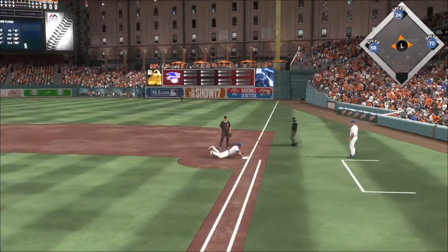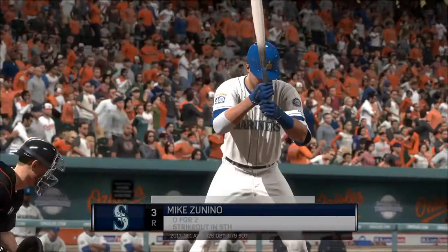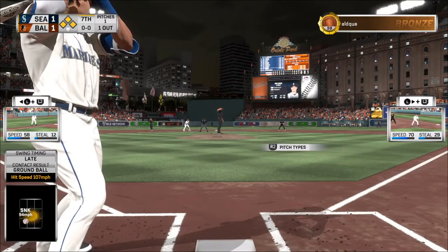A late swing here as this is hit hard to the right side. But this is speared by the first baseman. Here now is Mike Zunino. He's 0 for 2 with a strikeout in this one.